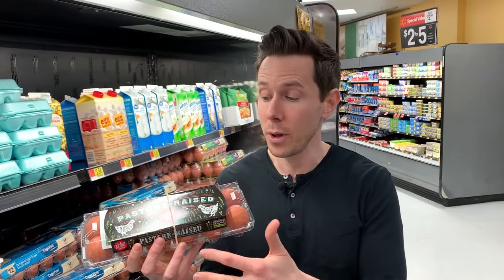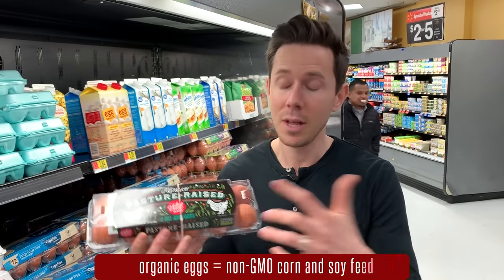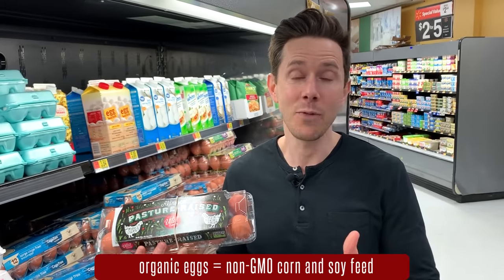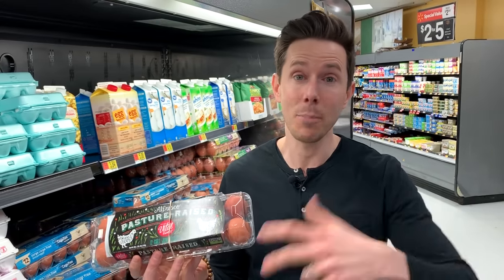They do have some supplemental feed of corn and soy. You can buy the organic version of this, but that's just the case. You gotta have a little supplemental feed. The chickens can't get enough food just from foraging. Now, it's not just the flavor that's different. It's not the price that's different.